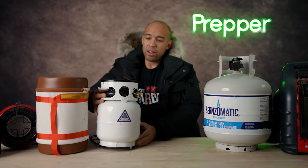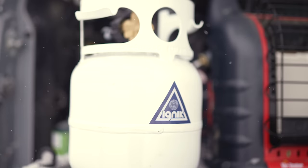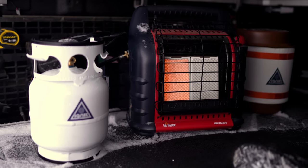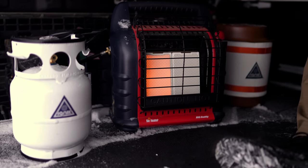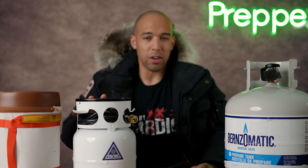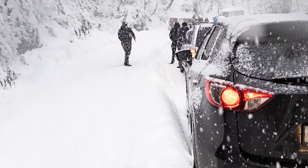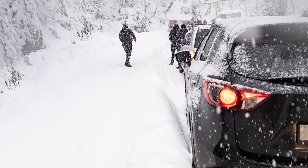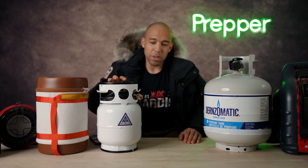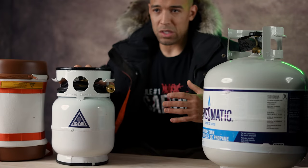But this little guy fills a great niche because it's not too big, it's not too small, but it's enough heat that it's going to provide you at least 24 hours of constant heat, enough heat to keep you alive in even the worst of conditions. So you could probably wager that if there was a highway shutdown, chances are, if it wasn't this apocalyptic snowstorm or something like that, that you would be good for 24 hours. And you could use this intermittently, you wouldn't have to use it constantly.